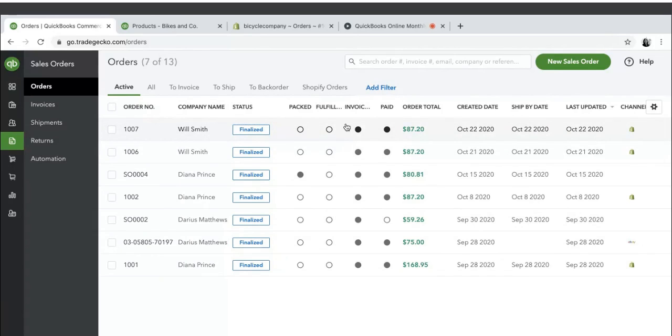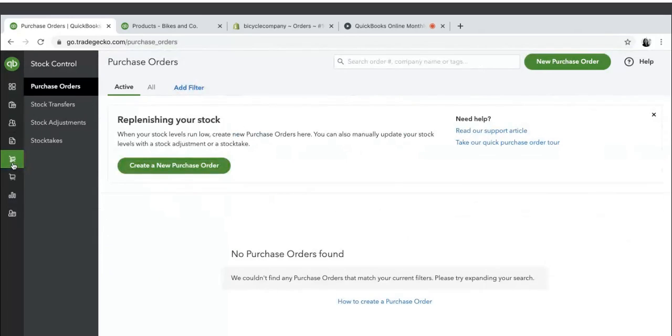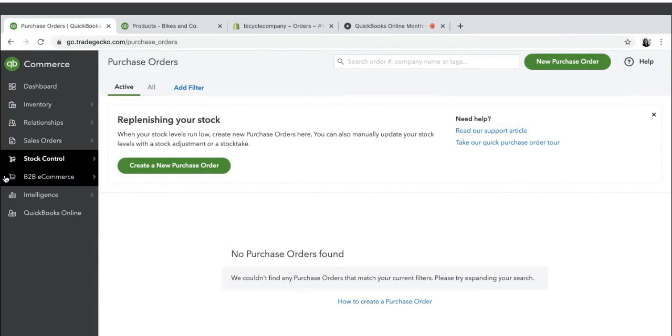Stock control is the place where customers can do periodic inventory counts to make sure that what they have in their warehouse aligns with what is reflected in commerce. And this is our B2B storefront. I'll show you what that looks like.